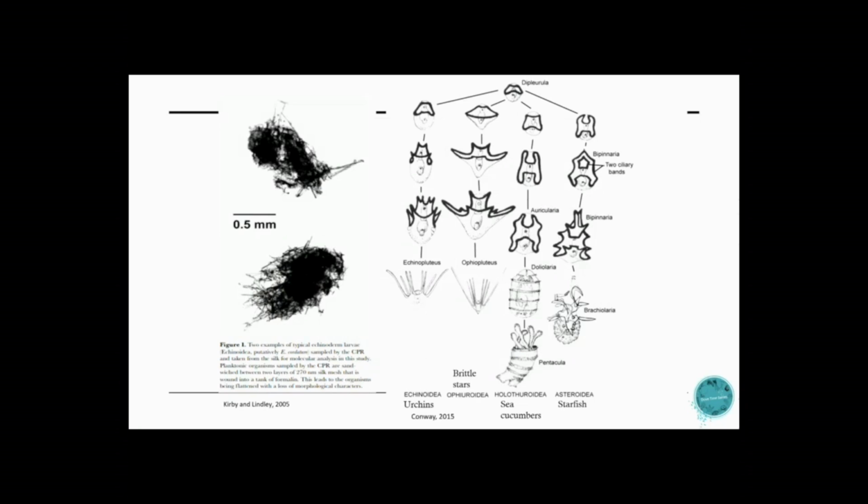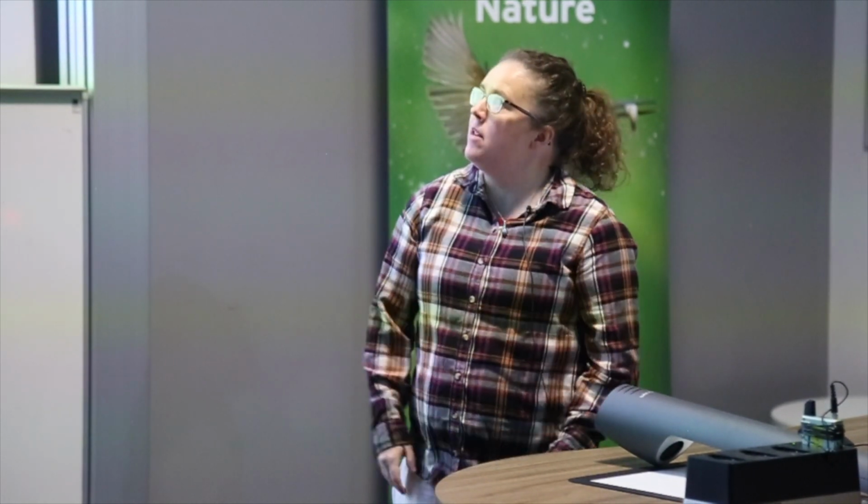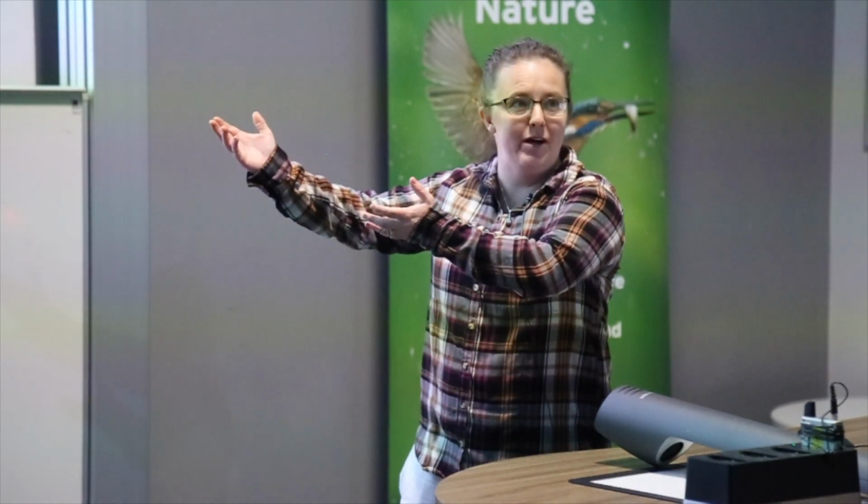So here is some of the stuff that looks pretty similar. Here we've got urchins, brittle stars, sea cucumbers and starfish. They all look pretty similar, especially if you've got hundreds of them and they're all grouped together and they've been a bit damaged. Some fish decide to eat half of them. And then on the left, that's what happens if you use a CPR, which Plymouth uses to collect plankton. It's basically a big metal container with a spool of silk, and as it passes through the water, these things get trapped on it. That's what happens to it if it goes in a spool, so it makes it almost impossible to ID by just looking at it.